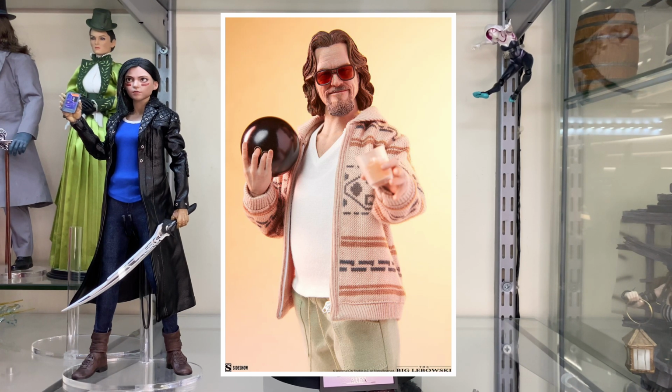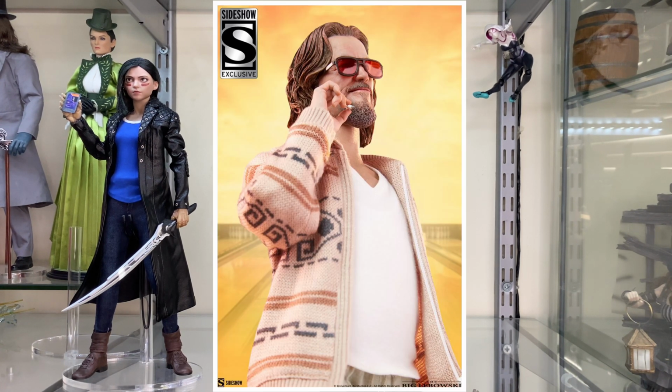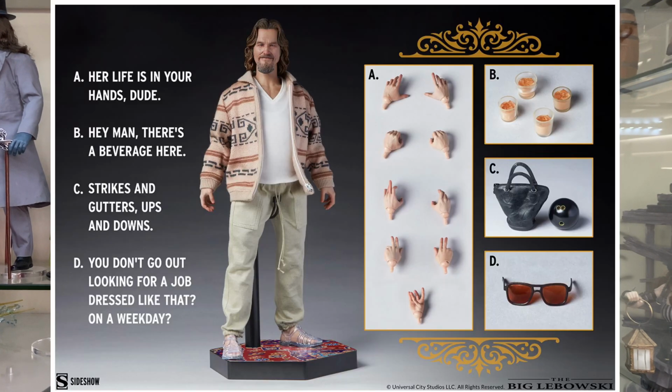I've only got one Sideshow. No, I've got two. I lied. No, I've got three. Ooh, I thought I only had one, but I've actually got three Sideshow figures in my collection. So yeah, I do have a few Sideshows, and I'm happy with them. I do like them. So I'm really looking forward to their dude from The Big Lebowski. That is one I really want.